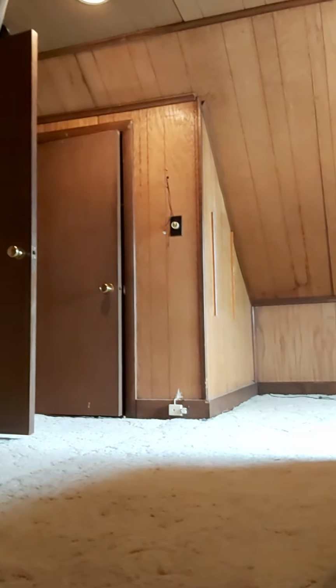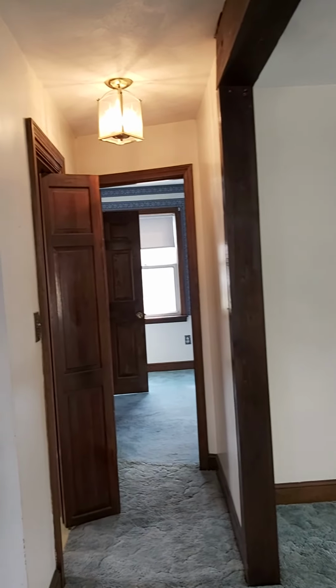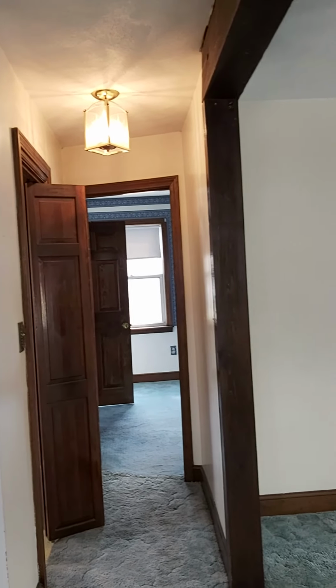There is no heat up here and the ceiling height is low. So it would make a fantastic playroom or just storage. Use the whole attic for storage rather than just the half. And that's it. This house is located on a little street, little dead end, great location close to downtown Danvers, walking to most of the schools.